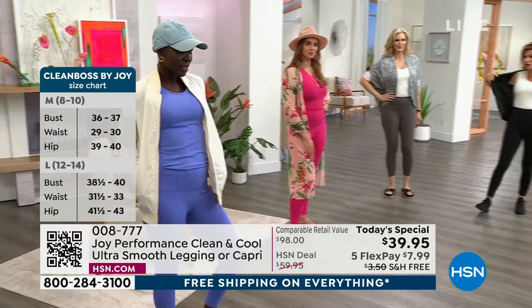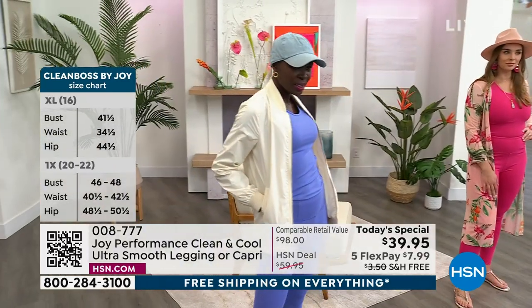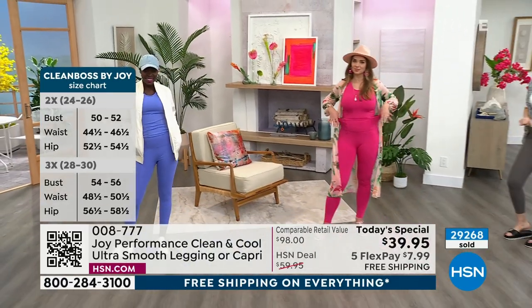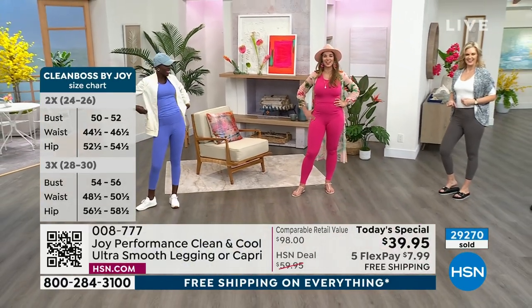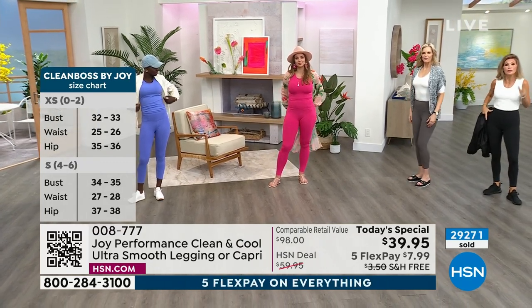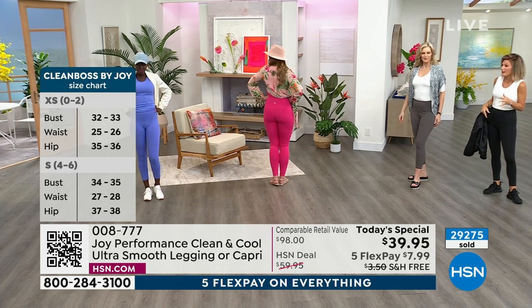Notice everybody's got their shirts tucked in. And I think this is important to stress. And I'm not gonna ask all of you to show off the bootylicious side, but I'm just saying, everything is tucked in. So everybody can see, you don't see through these leggings. You don't have to worry about the panty line.